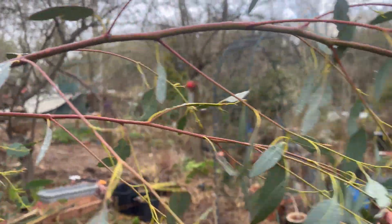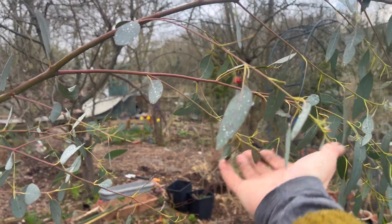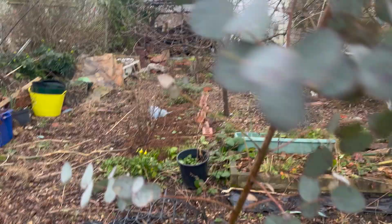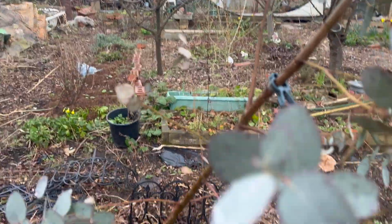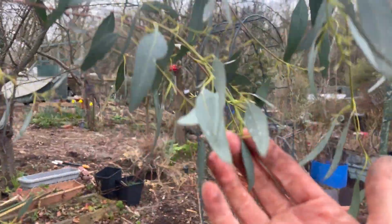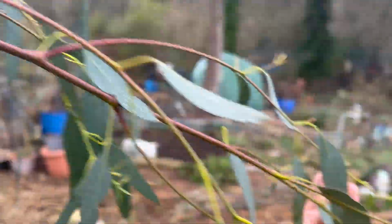I don't know where to chop it to. I really want to coppice it so it grows like a multi-stemmed foliage bush type plant, but I'm not too sure on the pruning of these. I need to do a little bit of research. Or I might ask Katrina from Homegrown Garden because she's got a couple of eucalyptus on her plot.